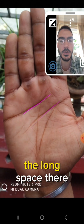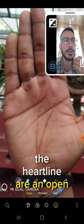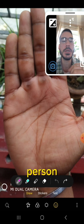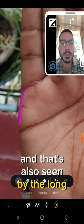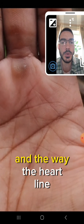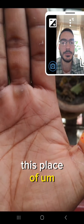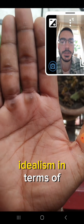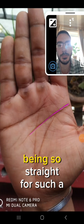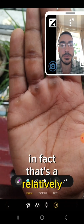you can see the long space there, the gap between the head and the heart line. Yes, they're open-minded, but they're also quite a generous person, and that's also seen by the low set heart line, and the way the heart line strives to reach into Jupiter, this place of idealism. And with the headline being so straight for such a long period, as well as the heart line, in fact, that's a relatively straight heart line as well.